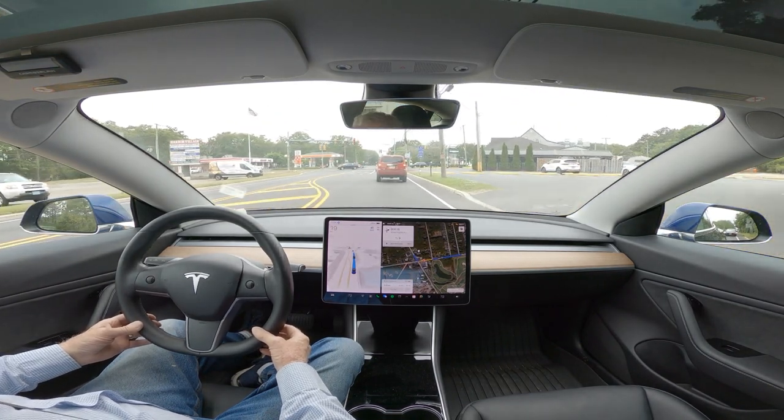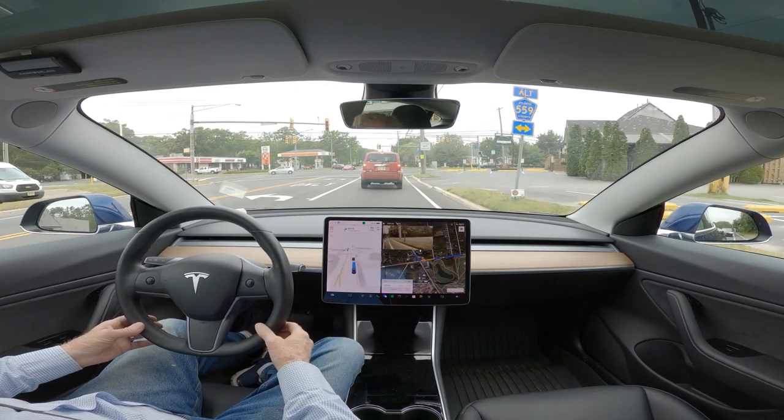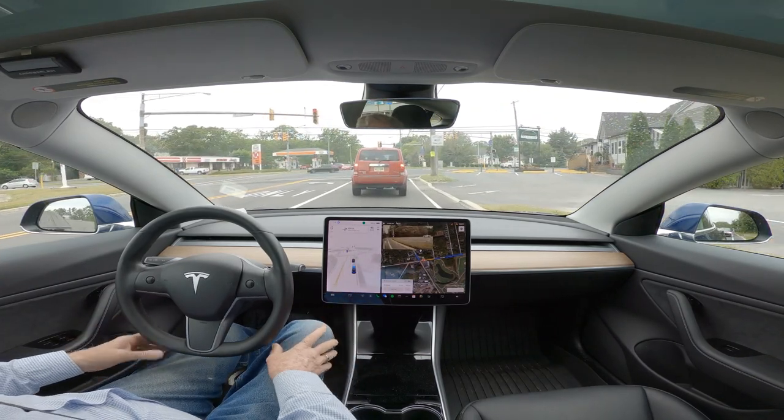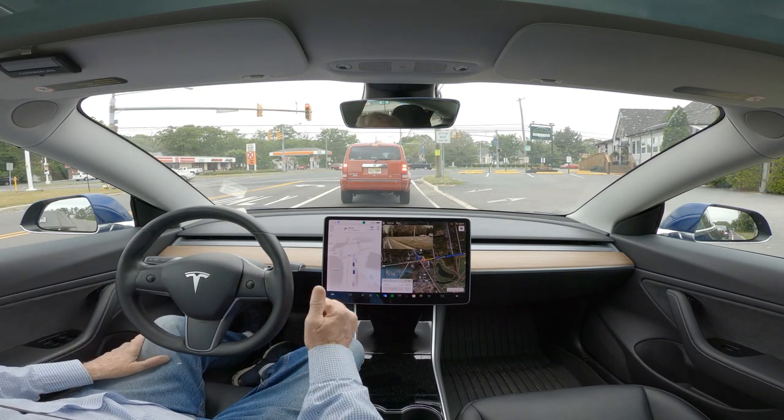Handled that nicely with both of those vehicles pulling out in front of us, or one turning and the other pulling out. Not hard braking, just natural, normal braking. That was good.